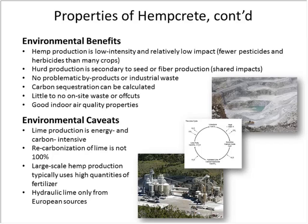The hurd, that inner portion of the plant that we're interested in using for hempcrete, is also secondary to the seed or fiber production. So if you're calculating the impacts of farming it, we're actually using the byproduct. It's a way of making sure that you can use the whole plant and not just the seed or the fiber. Its production doesn't cause any byproducts or industrial waste.